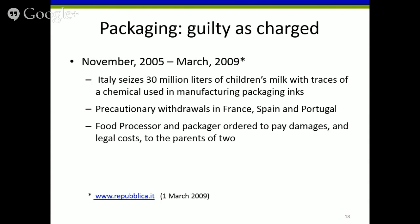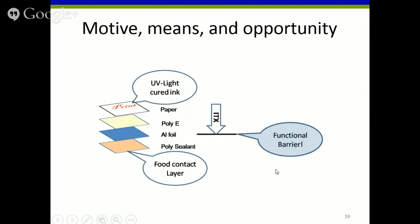In March of 2009, the food processor involved and the packager involved were ordered by Italian courts to pay damages and legal costs to the parents of 2 children who drank milk from those contaminated packages. It's not the case that the package designers meant any harm, but in fact, the structure of the packaging involves a printed paper on the outside using a kind of printing process that cures specially formulated ink with ultraviolet light to fix it to the paper surface.